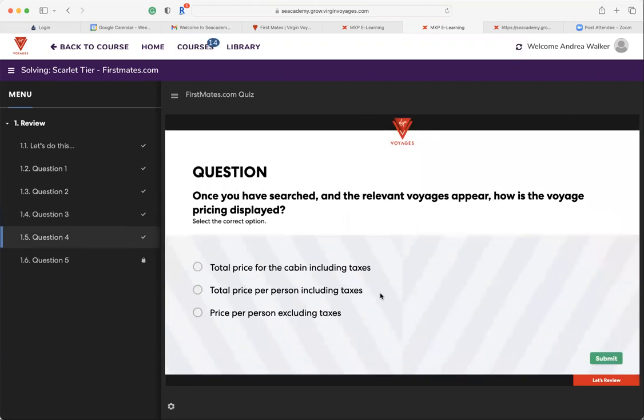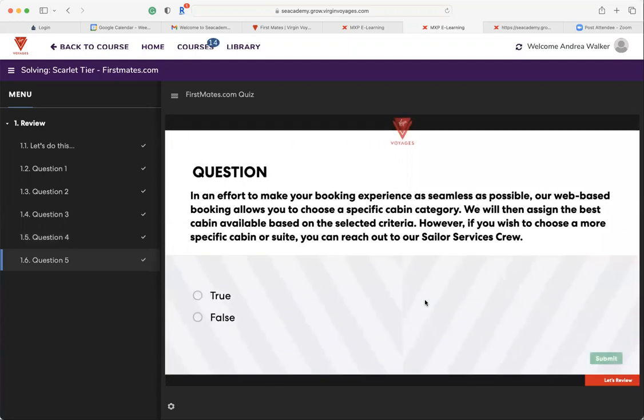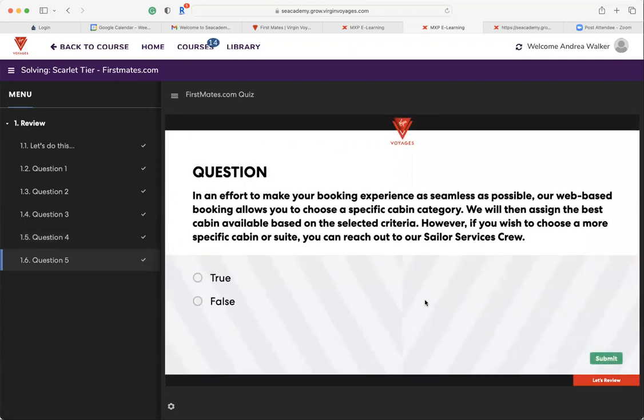All right. Once you've searched and the relevant voyages appear, how is the voyage pricing displayed? Price for the person, cabin. The total price for the cabin. In an effort to make your booking experience as seamless as possible, our web-based booking allows you to choose a specific cabin category, and then they will assign the best cabin available based on selected criteria. That is true.